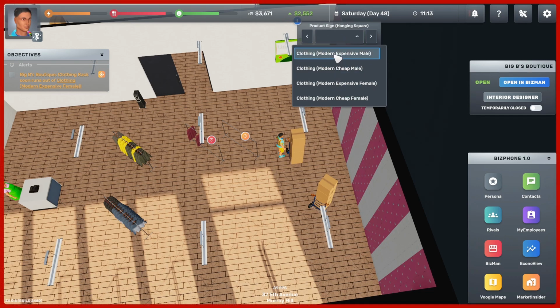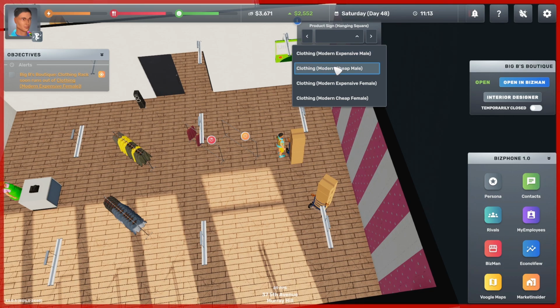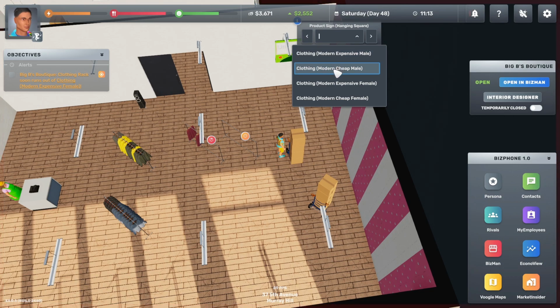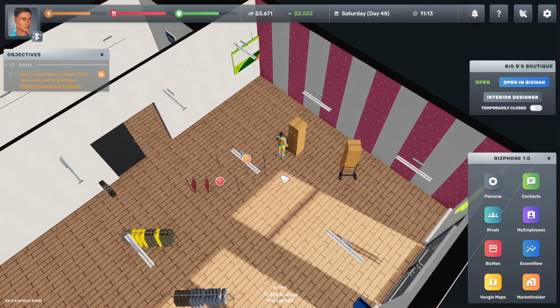Oh, so it knows what products we've got, so we don't have to type it ourselves. Oh, that's actually quite useful. That's actually very, very handy indeed. Okay, so I think we are going to take those ones out of the window at some point and replace them with these. Right, this is good.